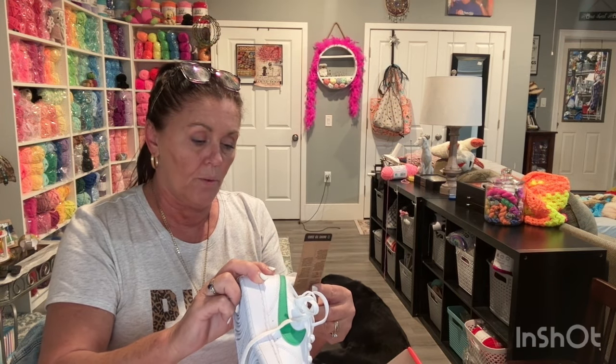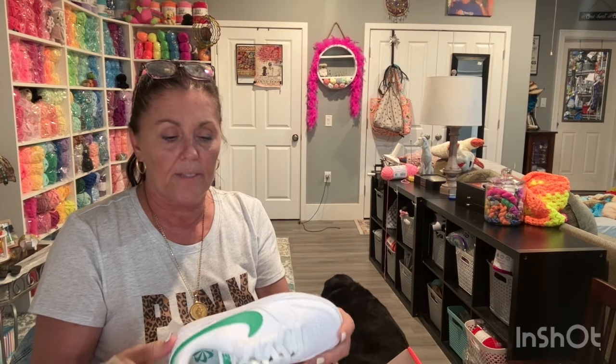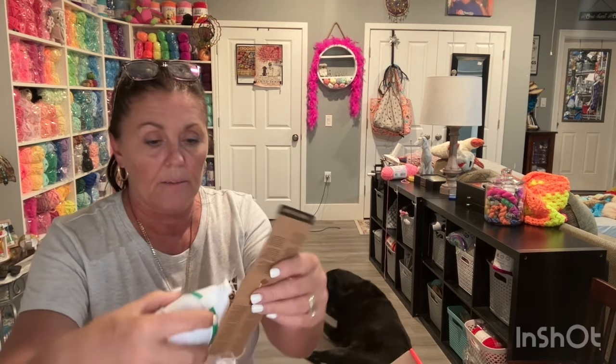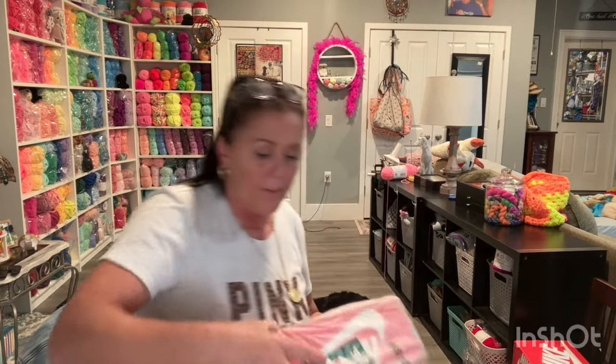Made with at least 20% recycled content. You mean 20% chance it's gonna fall apart? No, I'm kidding. But yeah, and I got a good deal on them, right? They're $50. They were normally like $75, so I don't know what's a good deal anymore, right, Kirkland?